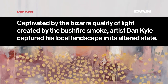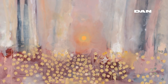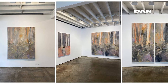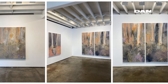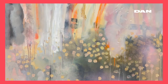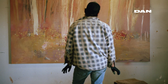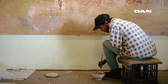The Australian bushscape that surrounds his Blue Mountain studio is a recurring subject in his paintings. So when bushfires swept across New South Wales in late 2019 through to early 2020, he naturally felt a gut-wrenching sense of loss, sadness, and helplessness as blackened earth and smoky skies replaced the famous blue-green haze of the mountain range west of Sydney. Captivated by the rapidly changing natural environment and the bizarre, almost pretty quality of light created by the bushfire smoke, Dan captured his local landscape in its altered state.